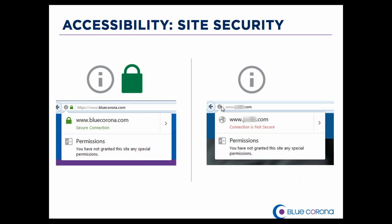Now, I hate to say it, but this is looming. In the next version of Google Chrome and the next version of Firefox, which are set to launch here within a month, it's going to start to look like this if you don't have HTTPS. Your visitors are going to start to see a little red exclamation point. That's why it's important to get in front of this now. This has actually been on Google's radar for a little over 8 to 9 months now.